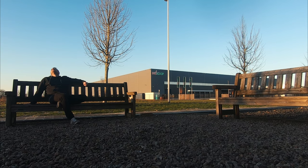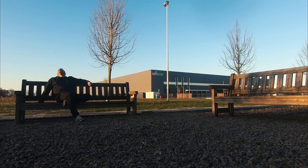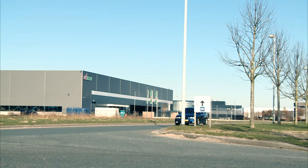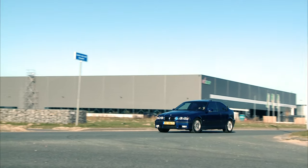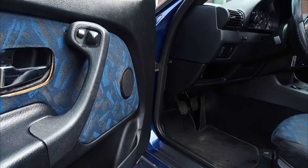Today I forced Wouter to drive this 1998 BMW 323 Ti, since I was busy and stuff. The 323 Ti was the top model of the compacts, and you can barely see its age. Okay, that's a lie. There's some wear and tear all around. The steering wheel, the door panel, all that stuff, it's coming off already.